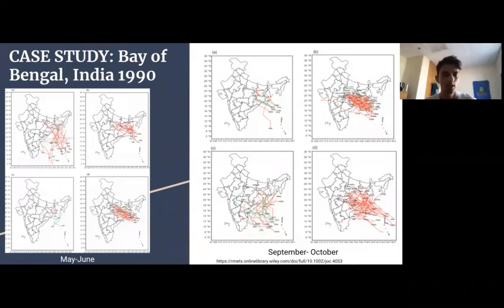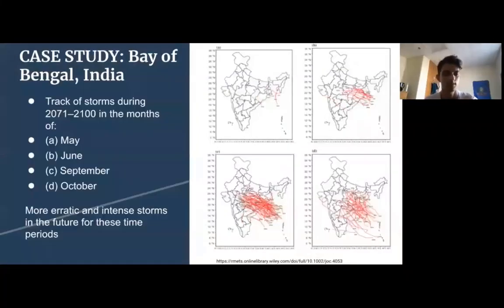So now these diagrams on the left side show what actually happened, what the actual paths of the hurricanes were, what actually occurred. While on the right next to them, they have simulations of what was predicted of these hurricanes. Now this is extremely important in retrospect because here are the simulations for the 2071 to 2100 storms, the track of hurricane storms in the months of May, June, September, and October.